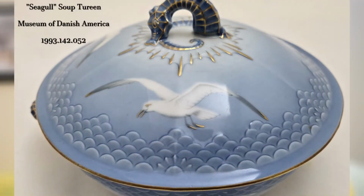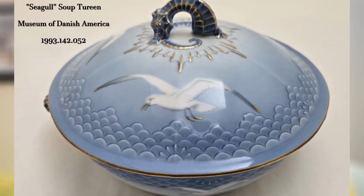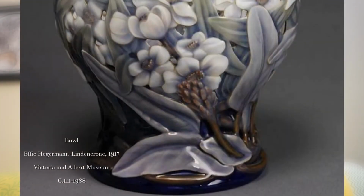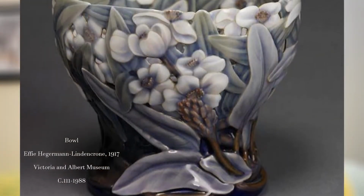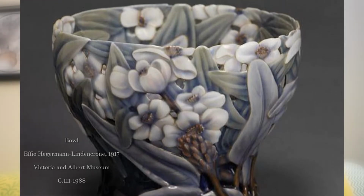Fanny Garde was central to the design and production of the Seagull service set, released in 1895 and in production until 1997. For me, however, it is their unique pieces that truly showcase their artistic ability and their vision. They were both known for their works featuring carved relief and open work, usually with motifs drawn directly from nature.